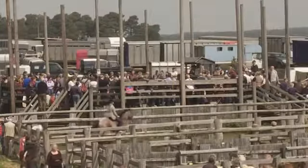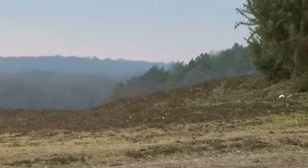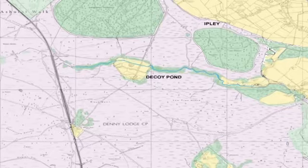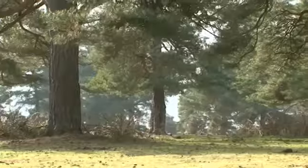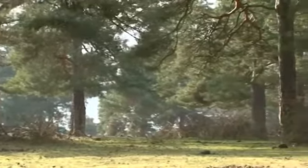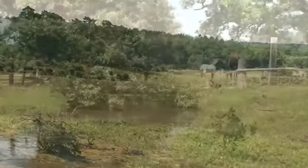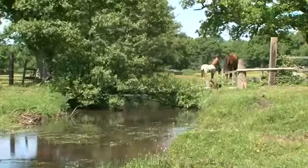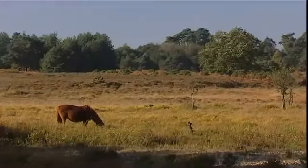The main challenge facing the project was that the water main would have to cross 2 miles of open forest from Ipley to Beaulieu Road. As an area of great natural beauty and a fragile habitat, it had to skirt sites of historic interest and negotiate the headwaters of the Beaulieu River. The water main would have to travel around or pass under it all.